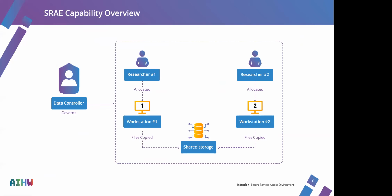As a general overview, it works very similar to most secure environments. You have a shared virtual private cloud environment, which is controlled by a data controller. And in that environment, you have a shared workspace, and you have researchers who can access virtual machines, again using that two-factor authentication that was mentioned earlier.